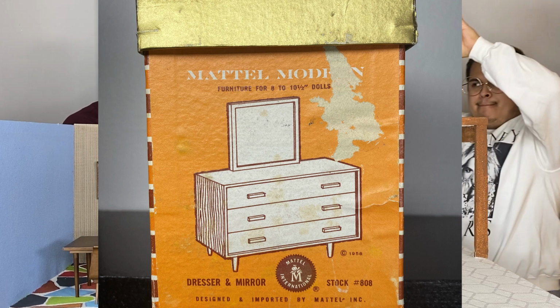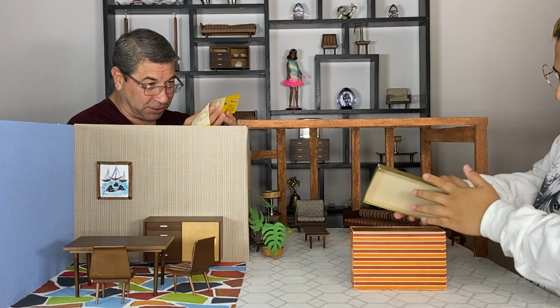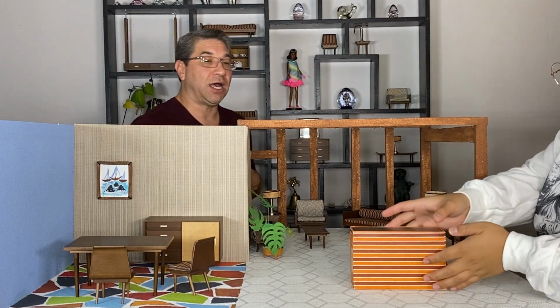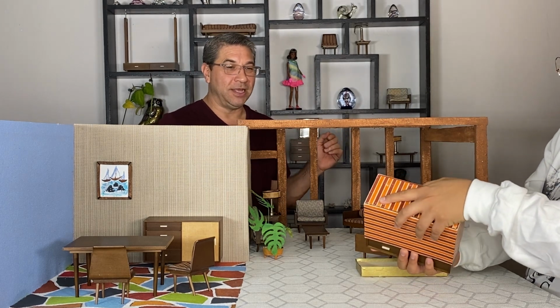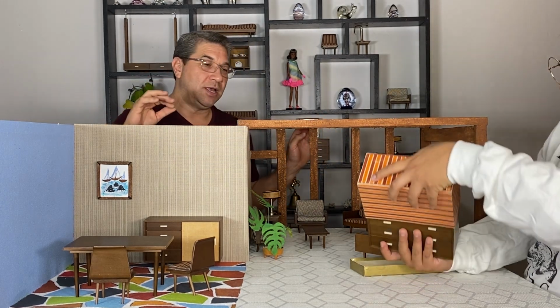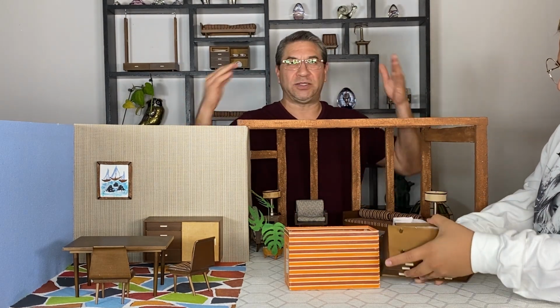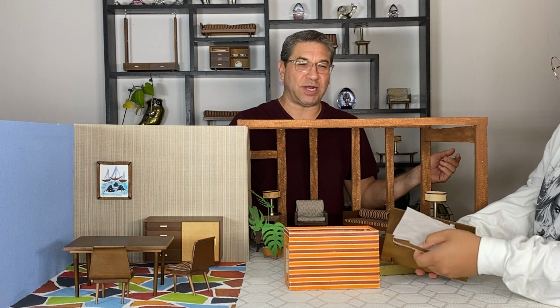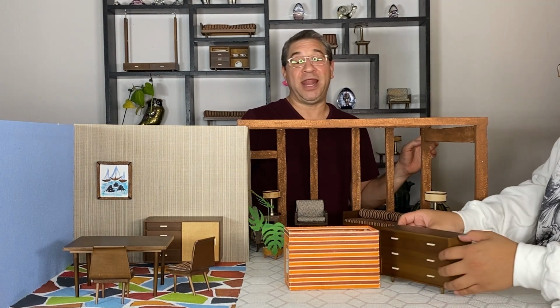Three drawer dresser with removable glass mirror, and it's 3 inches by 4.5 by 7 inches tall. You just kind of slide it out. I put a little paper around the mirror because I didn't want to ruin it or scratch the woods together. So I try to take care of it and keep it up for the next collector.